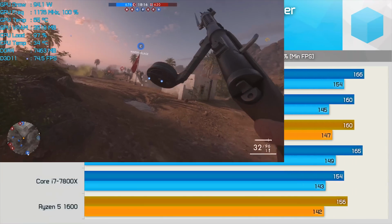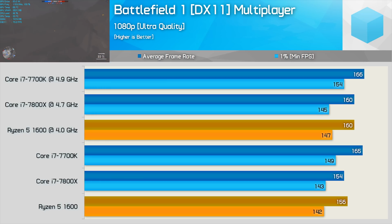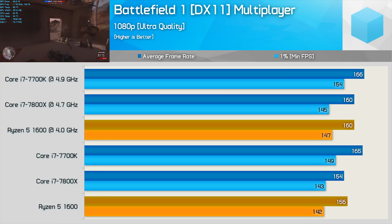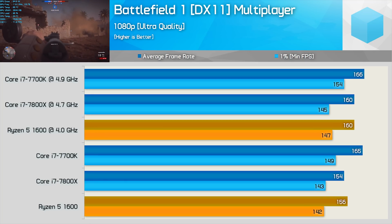Battlefield 1 is probably one of the more important titles in this list, and here the R5 1600 was able to match the 7800X out of the box. We find much the same once both CPUs are overclocked, as they allowed the GTX 1080 Ti to spit out no less than 160 FPS. So while the 7700K might be a little faster, the 1600X is certainly suitable for 144Hz gamers in this title.